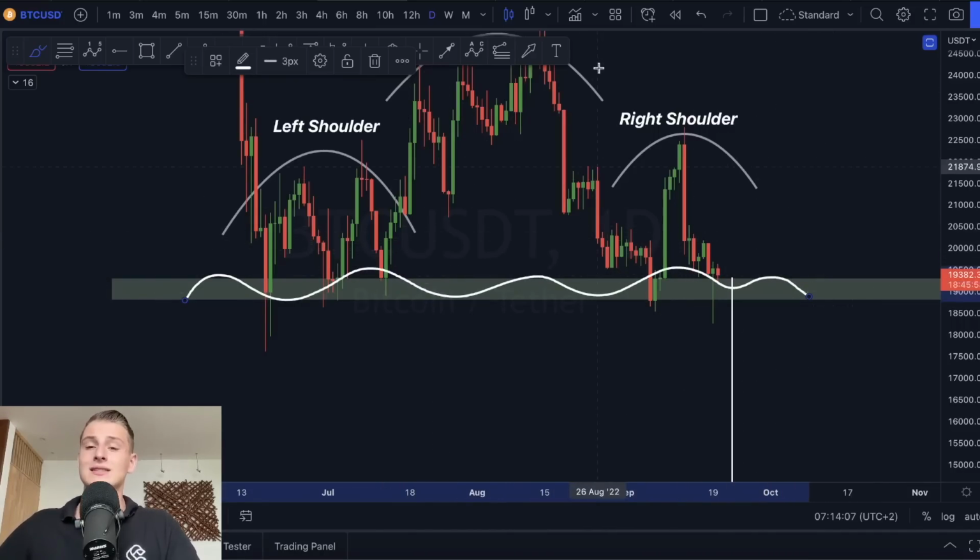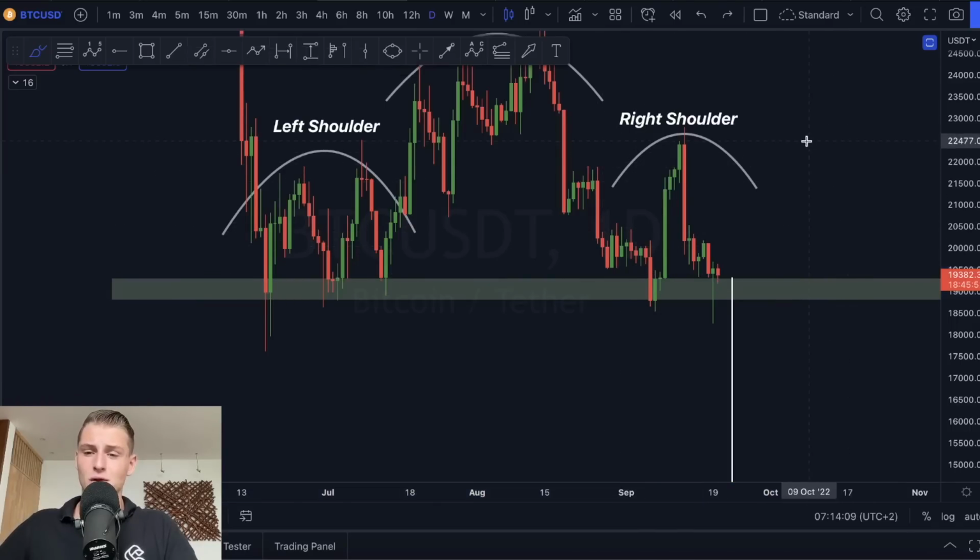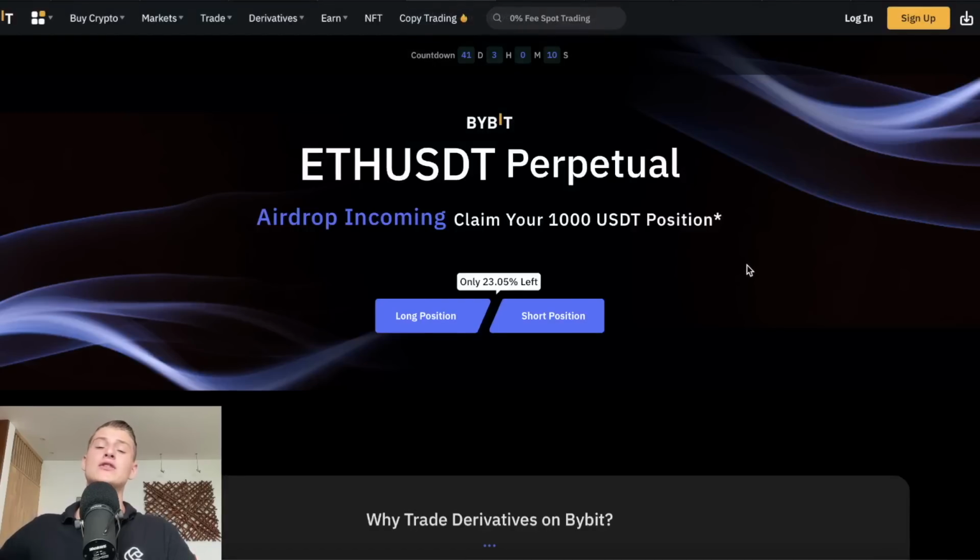But as long as we're not seeing this, I think Bitcoin is still going to look quite all right here. And honestly, I do expect that the majority of the volatility will be kicking in this Thursday, because this Thursday we will be having the Federal Reserve meeting, which will most certainly kick in a lot of market volatility right here.